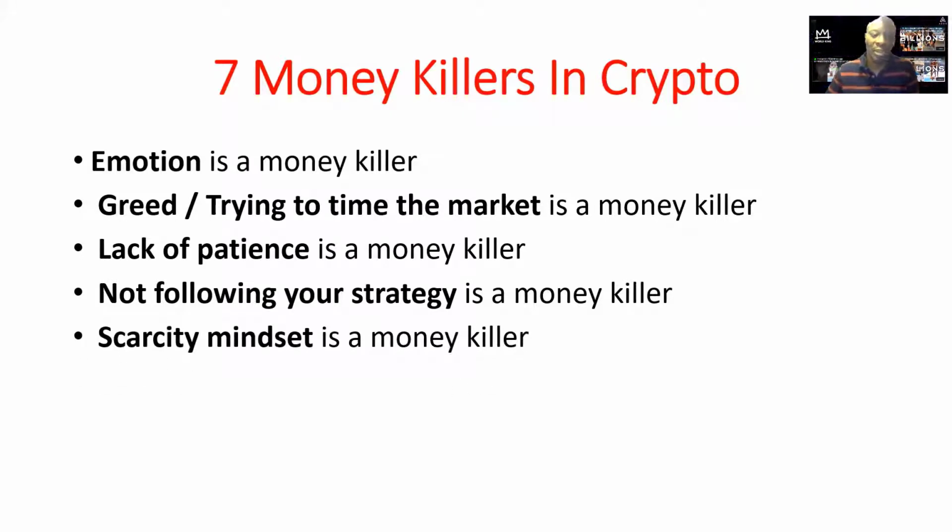Another one is scarcity mindset. Scarcity mindset, having a poverty mentality. Being broke is a temporary situation, a temporary circumstance, but a poverty mentality will keep you broke, will keep you there. So you're not having a wealth and prosperity mindset. And if you want to, there are ways to develop that. A lot of people have a scarcity mindset. They don't have a wealth and prosperity mindset. That's a money killer. Money will always run away from you if you have a scarcity mindset, no matter how much you try and chase it.